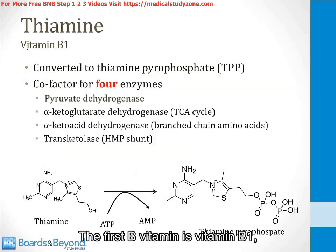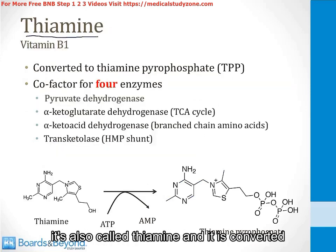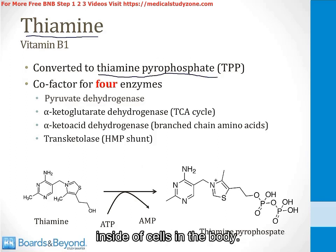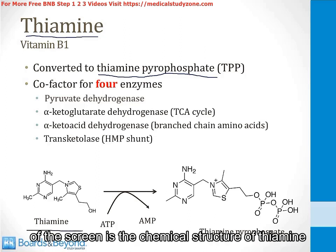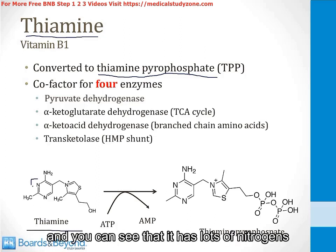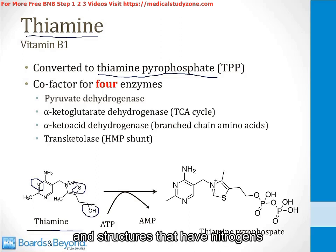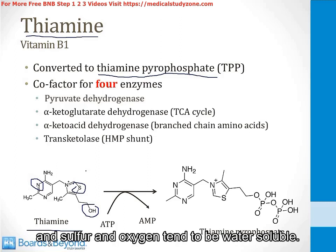The first B vitamin is vitamin B1. It's also called thiamine, and it is converted to an active form called thiamine pyrophosphate inside of cells in the body. On the bottom left-hand side of the screen is the chemical structure of thiamine, and you can see that it has lots of nitrogens and a sulfur molecule and also an oxygen molecule, and structures that have nitrogens and sulfur and oxygen tend to be water-soluble.